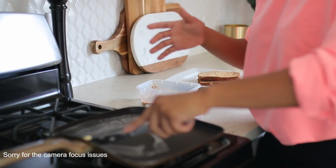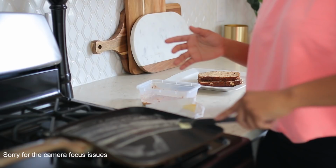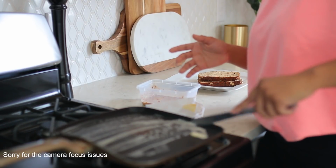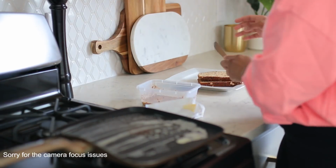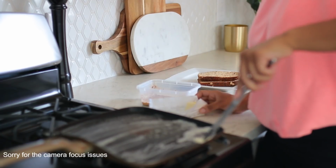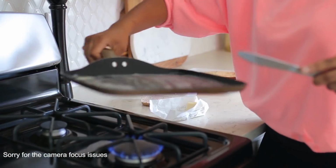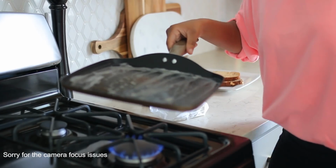This, I think, is so important to get that really yummy French toast taste. Again, totally optional if you don't want to add any butter. Don't have to do it, but for me, this just helps my French toast taste like 10 times better. And you want to make sure you get the butter all over the skillet. Okay, all right, we're good. Y'all see, skillet is covered in butter.